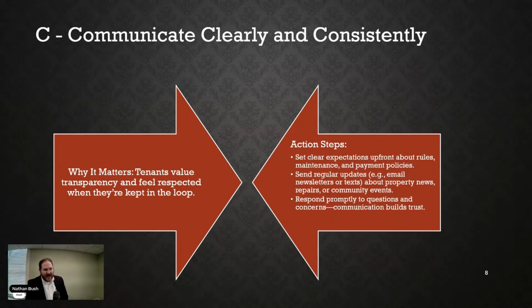And so it's imperative that you communicate with them clearly and consistently. One example of that is setting clear expectations up front about rules, maintenance, payment policies, and procedures. Don't let it catch your tenant off guard by saying, oh, well, it was in the lease that your rent's due by the 5th. Did somebody take the time to explain it to them? Was it communicated to them over and over repetitively so that they know and understand what's going on? So they know how to communicate a maintenance work order. So they know how to communicate about the rules that are up front.